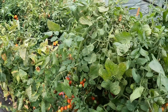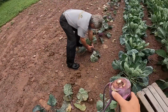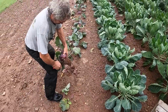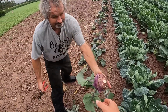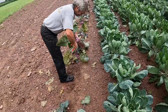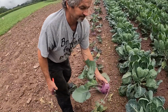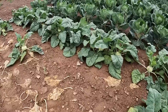Beautiful. This is the new variety of kohlrabi we grew this year, which is like a purplish, or a red, I think it's technically called. And so far the customers are buying it just as good as the green. So we'll probably keep growing it from here on out now. When you cut it in half, it's still kind of green on the inside, unlike cauliflower, which is purple all the way through. So now we're gonna start picking the green.